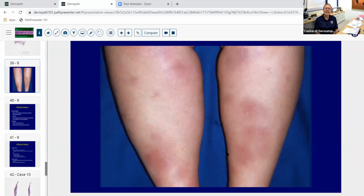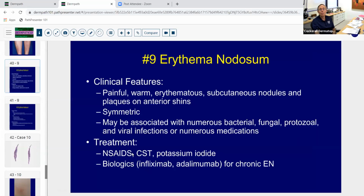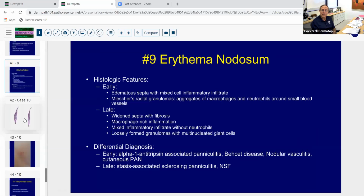And this is the classic clinical appearance of erythema nodosum: the tender nodules, usually pretibial, but it can involve other parts of the body. We see erythema nodosum sometimes on the trunk, on the extremities. So it's not confined to this area. And then, of course, the important thing here is that you don't miss other underlying diseases.